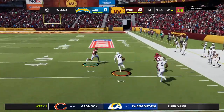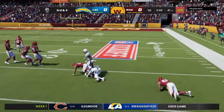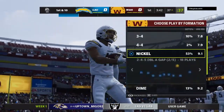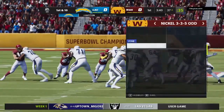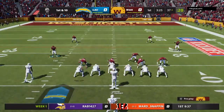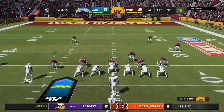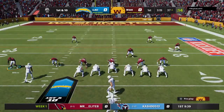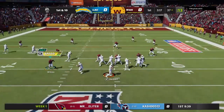Throwing quickly, and Herbert completes it. And they'll get this well past midfield before being stopped just before the 35. A good pickup there, a 22. In Washington territory now. Here's 1st and 10 at the 37-yard line. Here's Herbert.